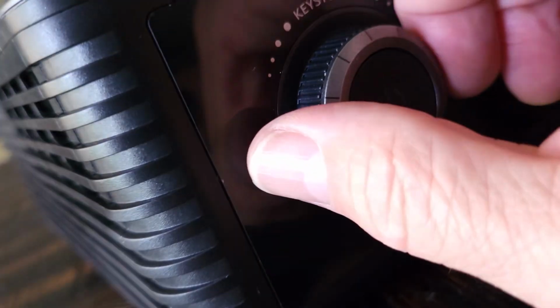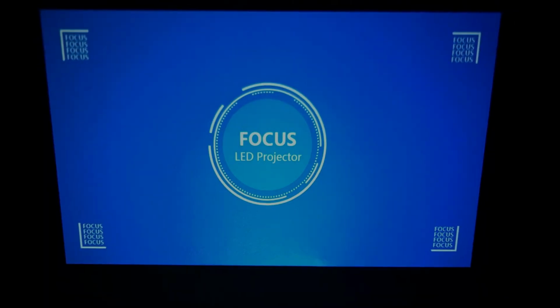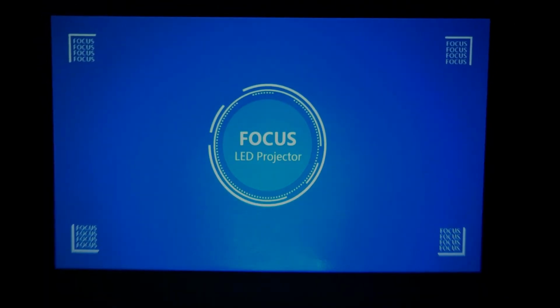Okay, the keystone adjustment. Now, this is a bit of an issue, but I think it plagues all the projectors in this price range. Because here's the thing. When I mounted this projector at a point that was far enough from the center of my screen in terms of height, where I had to make a large keystone adjustment to get the screen to go square again, I had tremendous difficulty focusing the top and bottom of the screen at the same time.